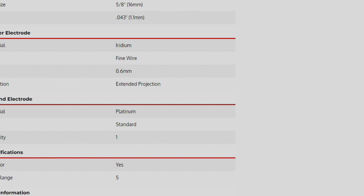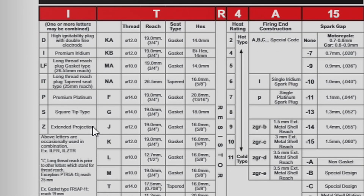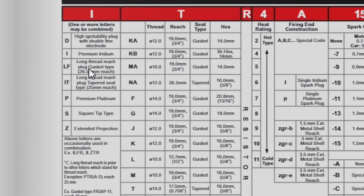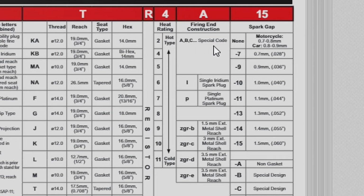So anyways, I went through all that to try to match up what everything means. You come through here, and so I is premium iridium, and then we have Z, extended projection, and then we have an L also, which is long thread reach. So it just means that it's the right length at 26.55 millimeter reach. And then R means it's got a resistor, and 5 means the heat rating. And then this A, it means special code.